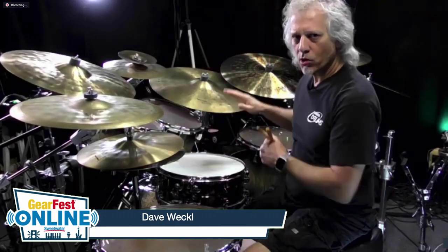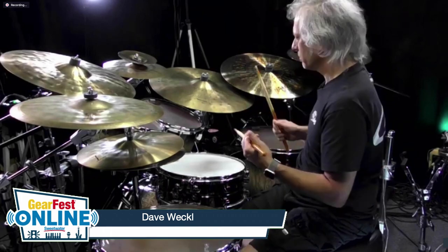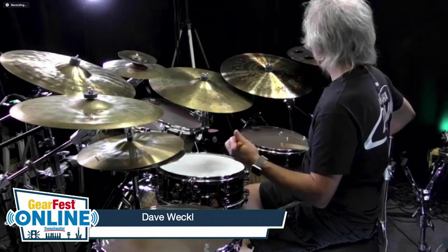However, this cymbal can work in a lot of different areas, so it's not just about jazz. It works great for, I could play shuffles with this thing.